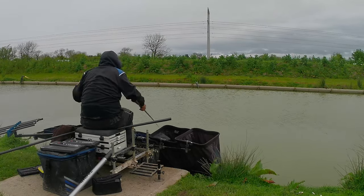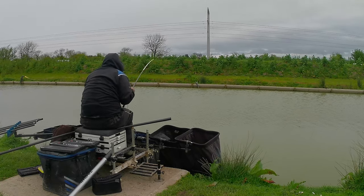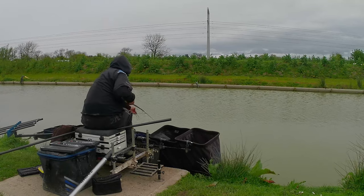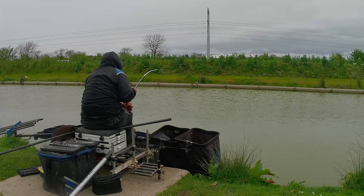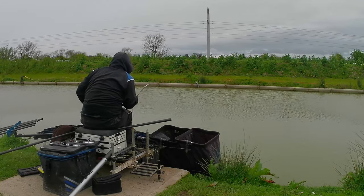Can't complain though, because we caught a few down there so early in the match, didn't we? Been a cracking day's fishing. Can't wait for next week. Learned quite a little bit actually. Few little mistakes, but we've done all right. We'll see what we weigh in a minute.